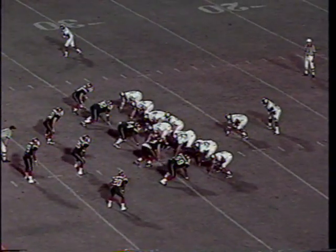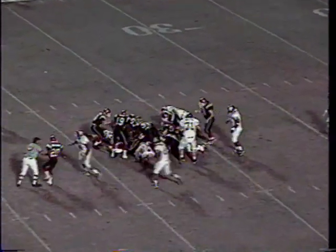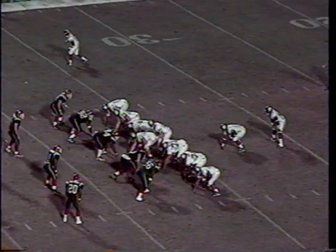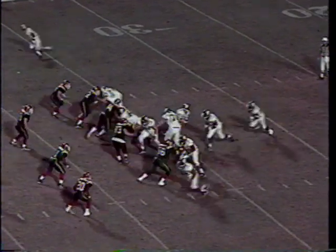First down and 10. High formation and two tight ends with a flanker right. Handoff will go. So that's going to be Hardiman again. Hardiman will carry for a short gain out to about the 22-yard line. Second down and 8. Line of scrimmage again will be about the Aggie 38-yard line.